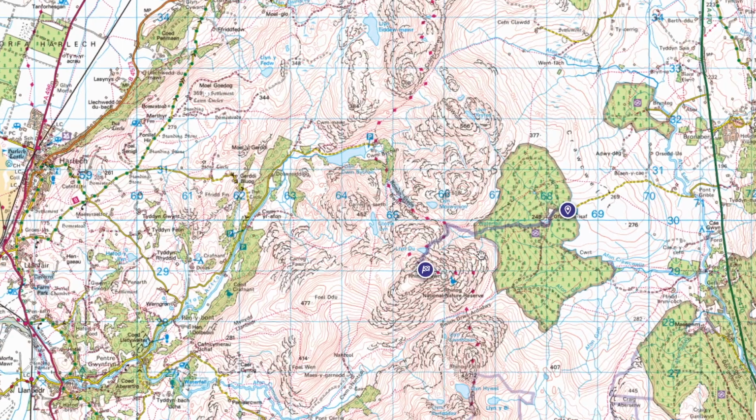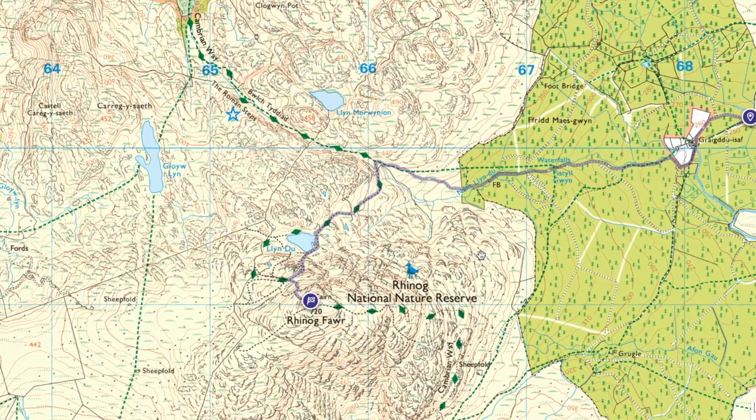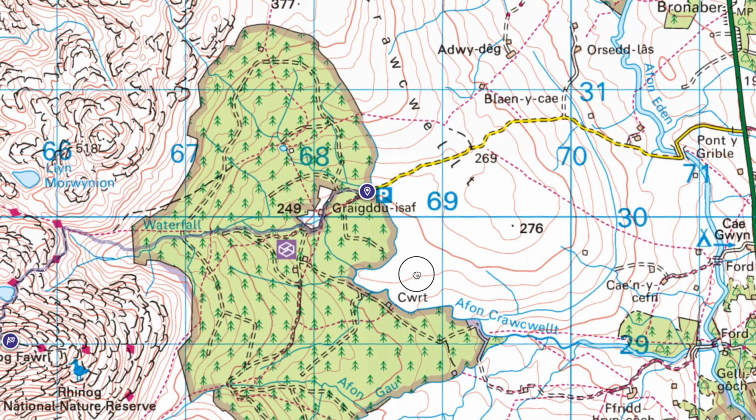So let's just have a little zoom in, and then we can go into some more detail about how to approach this. I would strongly advise not to do this in bad weather. I'll explain why in a second.